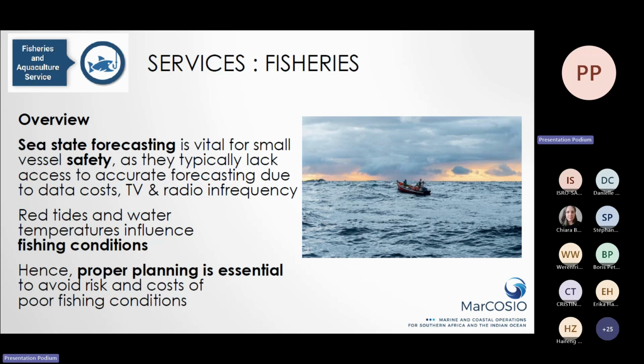So the services, I'm just going to skip through them without discussing them in detail because we're going to run out of time, but I wanted to just run through so you can see. We have a fisheries service, and I'll just highlight the ones where sea surface temperature data and data from GHRSST and CMEMS plays a role.